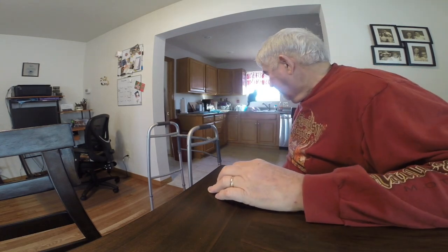Of course, I sat in a wheelchair over by the table when it was full for Thanksgiving dinner. So they set me up over by the file cabinet. Use that as a little table.